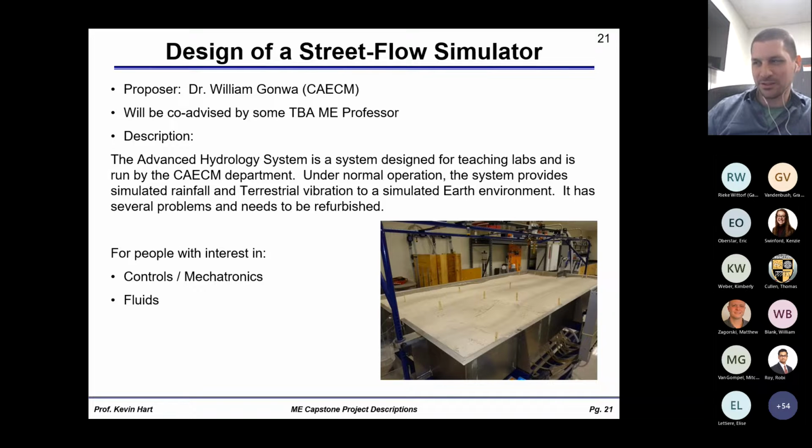It's this big table. You can sort of see a picture there. It's maybe, I don't know, 12 feet long by 8 feet wide. It has a bunch of sand in it, and it's meant to simulate like terrestrial landscape. And they have all these like rain heads above it to simulate raining conditions, and you can orient the sand in certain ways to get landslides, and you can vibrate this table and so on and so on.